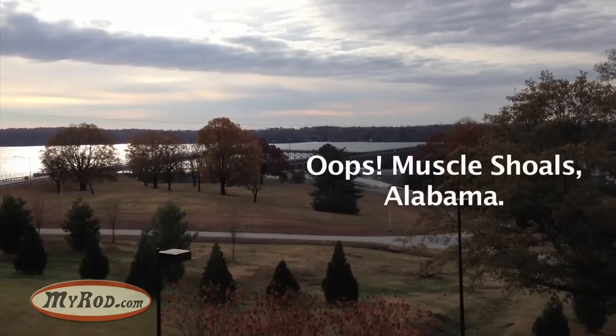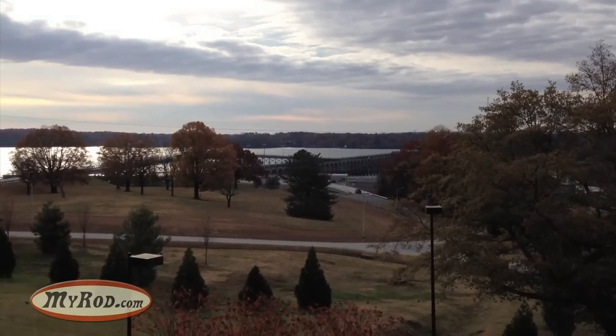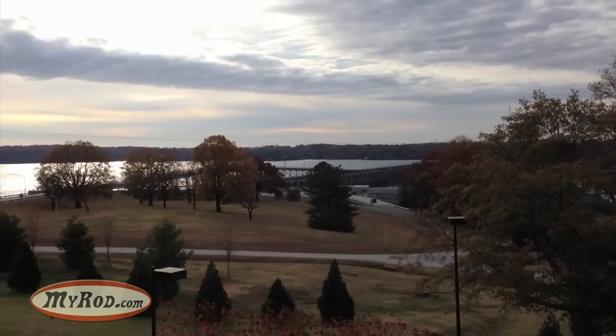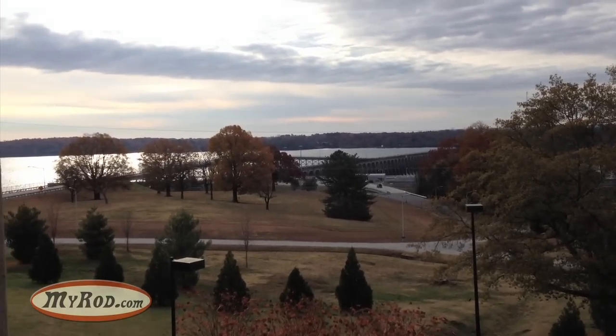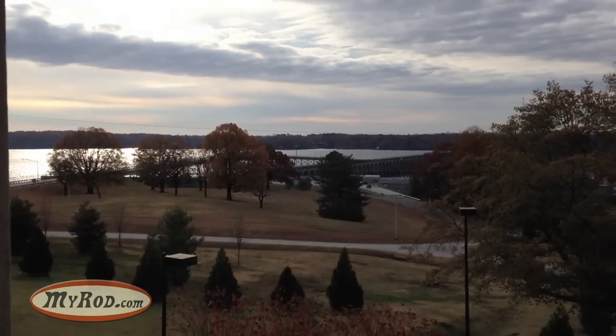All right, we're in Granite Shoals, Alabama, and what you're looking at is the Tennessee River. Wilson Lake is above the dam. That's a dam right there. So Wilson Lake's above the dam, and Pitwick Lake is below the dam.